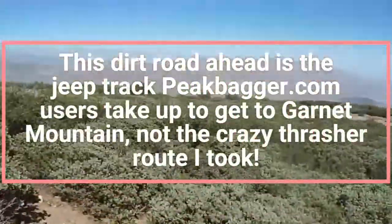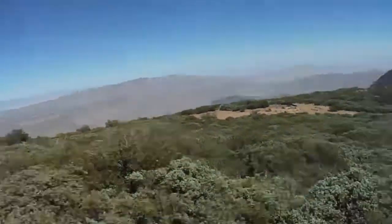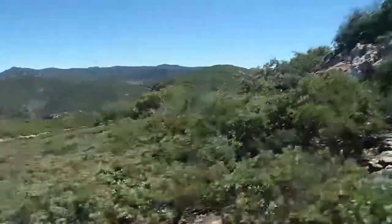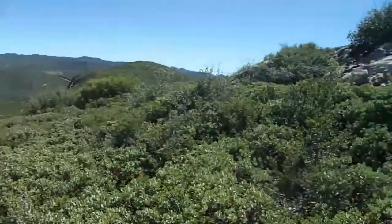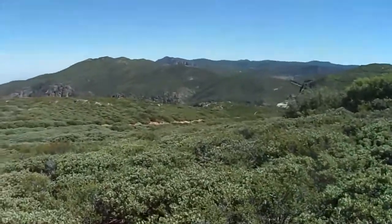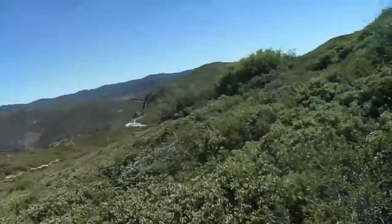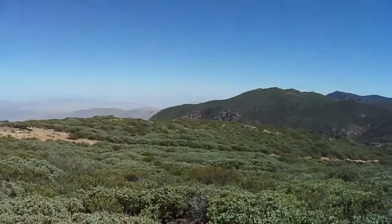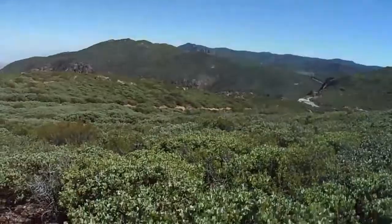Most people, from their blogs or postings on Peakbagger, say this is barely even a hike. But the way I came, it sure was a hike. It's a short one, but definitely a pretty gnarly chaparral wade. Wading through the chaparral was really crazy. Ow. I'm getting much closer to that trail or whatever that is there.